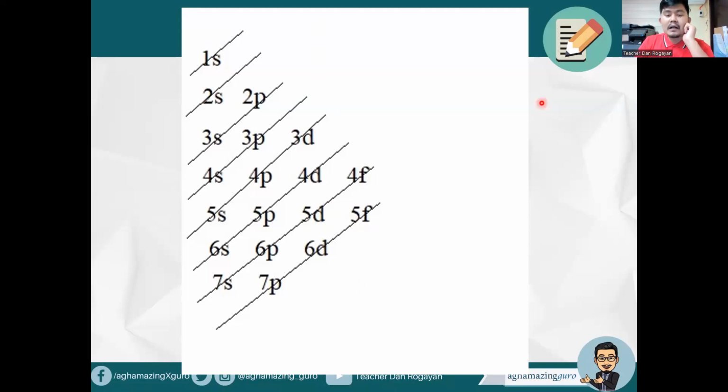Oo, mayroong, for example, this 3D9, for example. Let's say, kasi ang ginagawa nila, para lang ma-highlight yung energy level, which is 4. Yes, kaya talagang dinudulo nila yon. It has something to do with the location niya in what energy level. Kasi that actually connotes the energy level. So there are instances na ganyan.